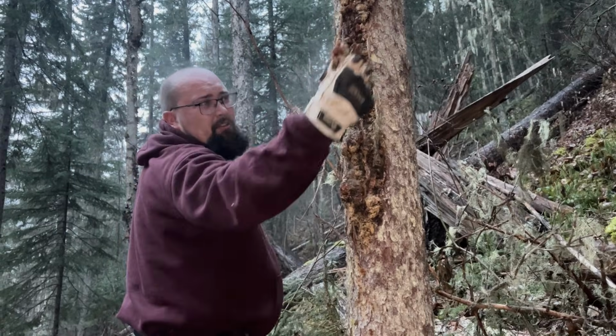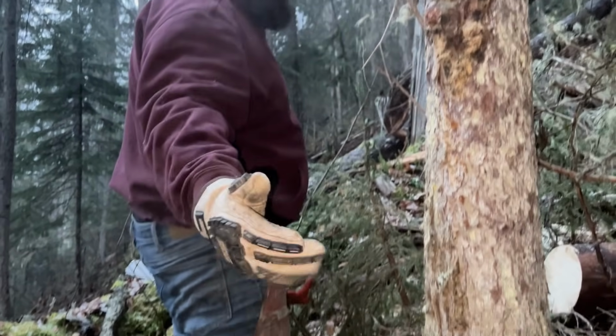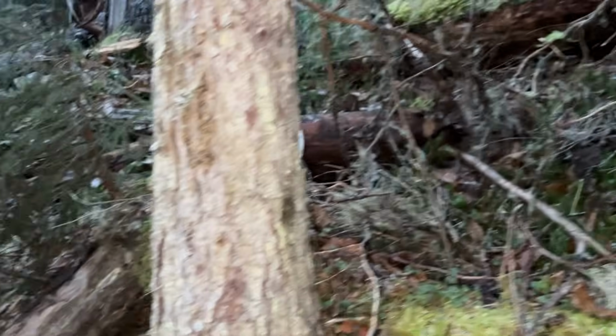Yeah. Put this in your pocket. What? Put it on your cheek. No. Yeah. What do you want for a fire starter? I'm not putting that in my jeans. Look how sappy. So scrap that.